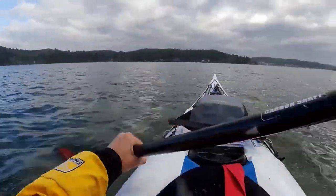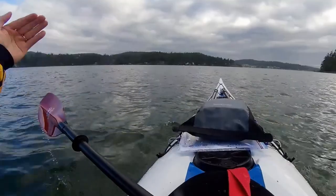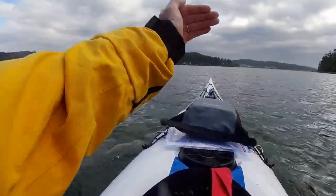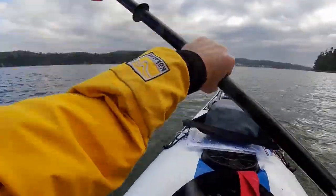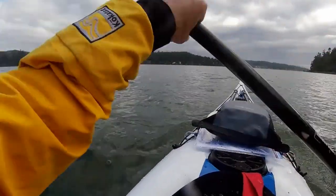We have wind 5 to 10 knots coming from the west this way, as well as currents outside the bay going that way around Hoipus Point, which is where I'm going, so that's all great. All working for me. I have a current going my way and I'll have a wind at my back, so that'll make things easier.